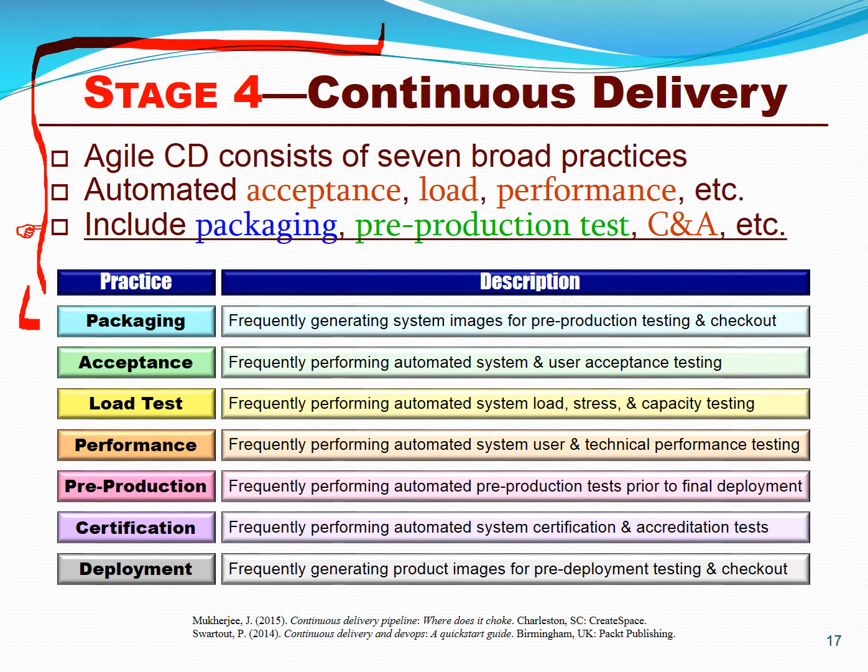Let's quickly examine some of the value-adding practices of the continuous delivery paradigm: the packaging of the software or the system for final delivery, any automated acceptance testing, load testing, performance testing, any pre-production testing, any certification testing, and any pre-deployment testing if necessary. Once again, very controversial, somewhat subtle, and reduces a lot of cost and defects.